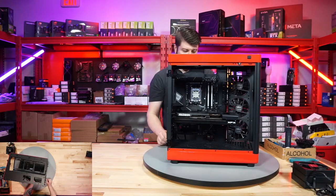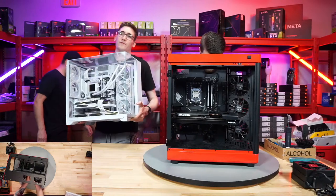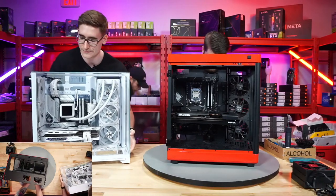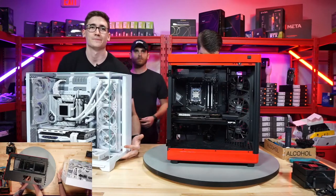You know what I envision? A world where the case is just 100% glass because we just gave up on every other material and we're like, nope, glass only. All sides. Glass on glass on glass.